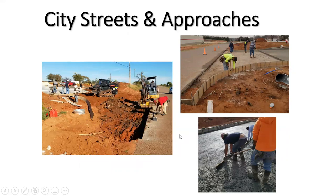City streets and approaches, you can see there's more formwork involved. You can do curbs where the forms are all built and dug in a certain way. A lot of cities' streets and approaches may not have these really cool, fancy slip form pavers, but they may have screed trusses or wet screeds that ride on top of the concrete. Or I've even seen some with 2x4s.